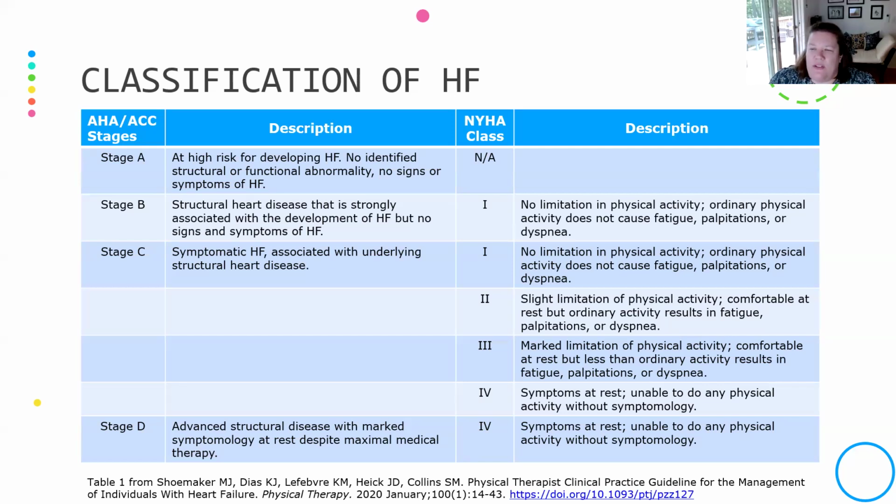Actually, the MI is not a good example of stage A because that would be a structural or functional abnormality. It's a good example for stage B. It's where you have structural heart disease that is strongly associated with the development of heart failure, but no signs and symptoms of heart failure. So potentially, maybe this person had an MI. So they have structural disease, but they don't have any signs and symptoms of heart failure yet.